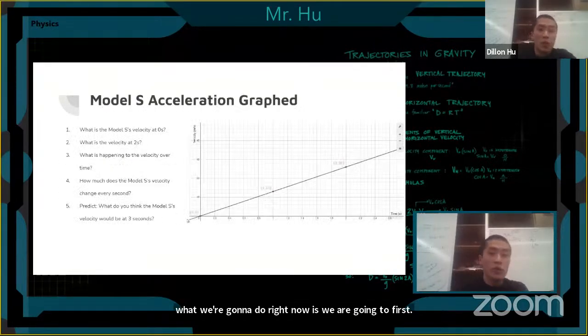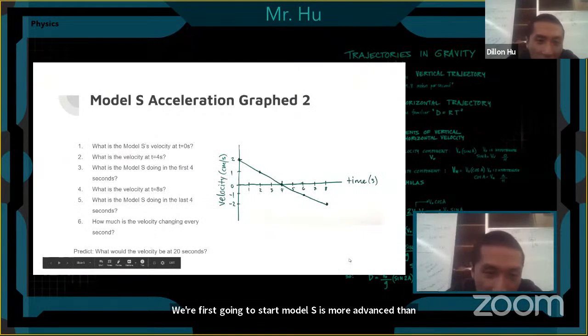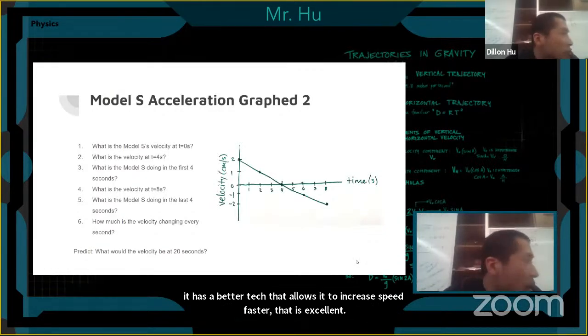Model S is more advanced than the Prius. You're 100% correct. The Model S has a higher acceleration because it has better tech that allows it to increase speed faster. That is excellent. Great job, Hank. Those are some really good explanations so far.